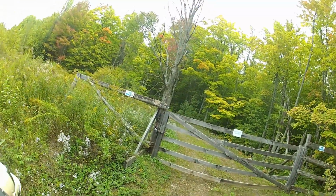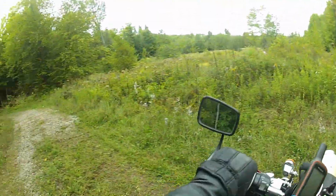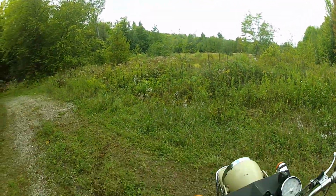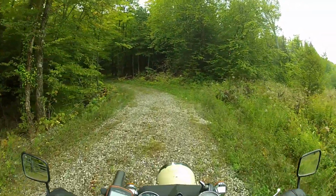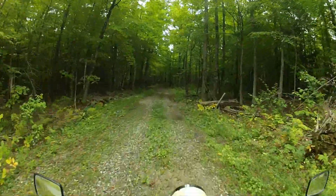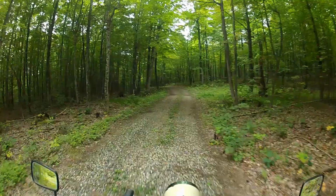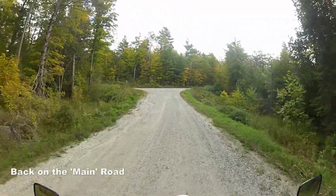I swear that I've been down here before, but not going through that padlocked gate. Oh well. You never know until you try. Ah, it was this one.